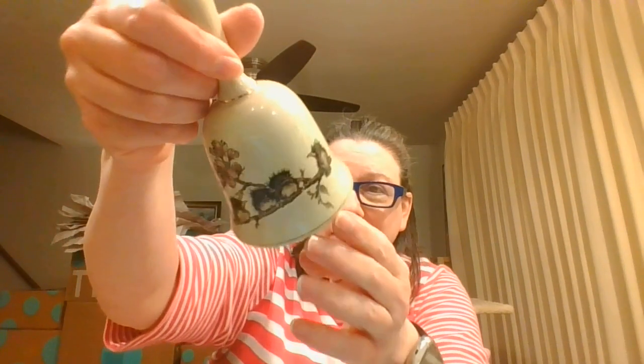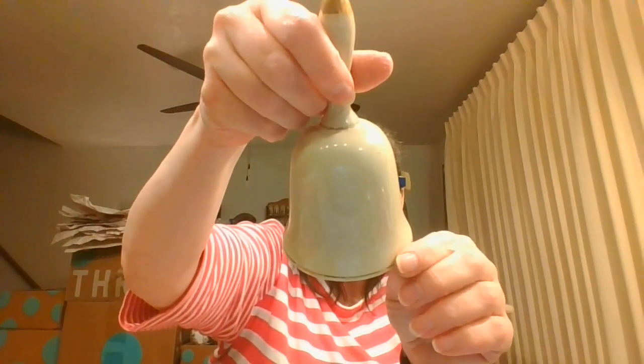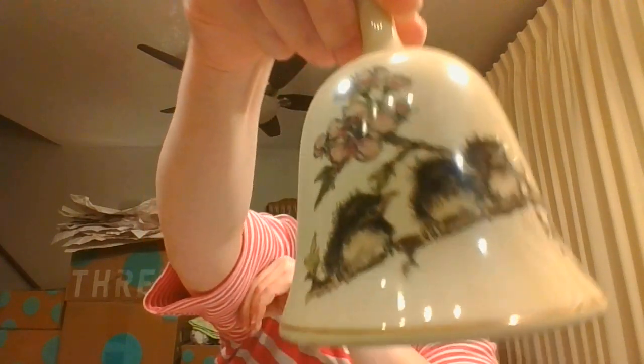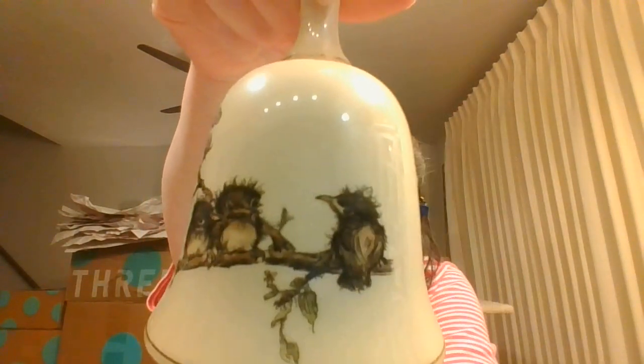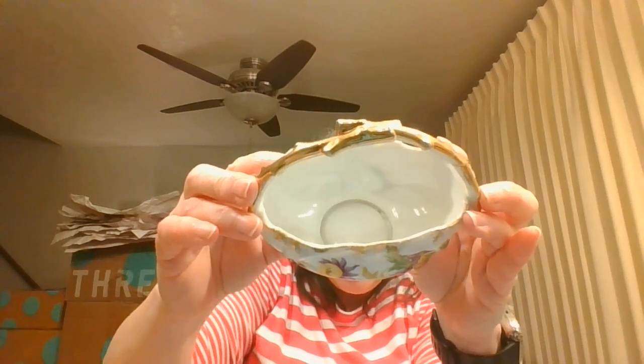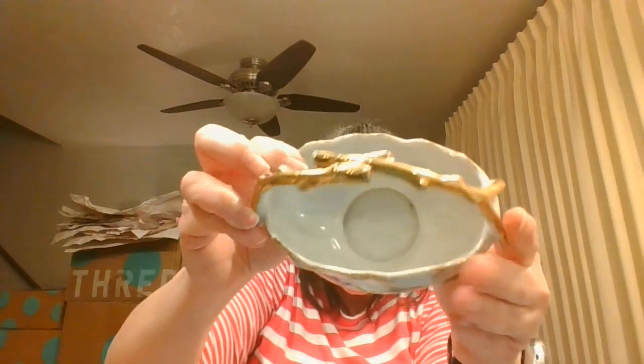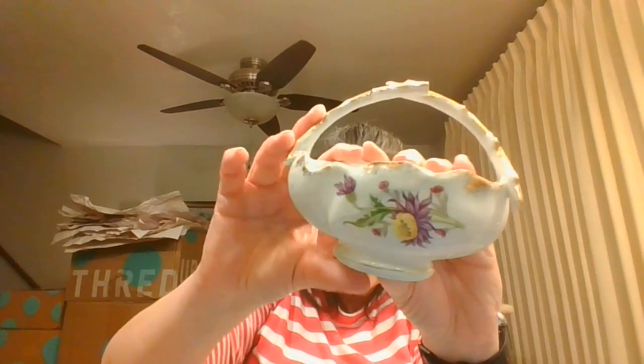And I have a bell here. Now, this is marked UNESCO, and it is 1977 Mary Rug. And we have got these, I'm guessing, baby birds on here. And the bell has a pretty quiet little ring to it. I have this beautiful made in Japan bowl, and you can see the top is also a porcelain, but it has gold on it to kind of depict twigs as an actual little basket would have. I have an Indiana Glass diamond point amber color footed bowl.